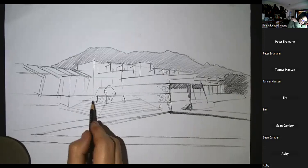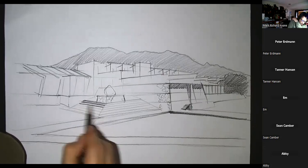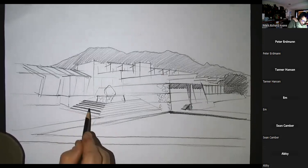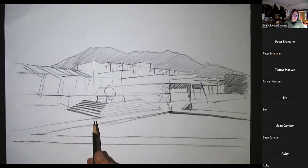Same is true for all the treads of the stairs. The treads that we don't see will be much darker than the ones that are being washed in light over here. So there'll be a little bit of a ribbon of light for the actual tread, but I'm drawing the shadow on the face of each step moving down, and a little bit thicker as you make it to the base. And that'll help that pyramidal thing work a little bit there.